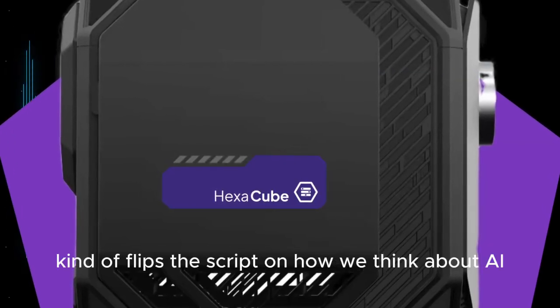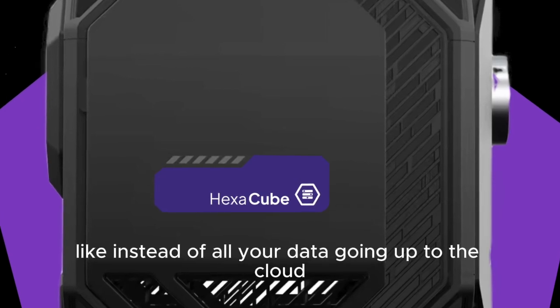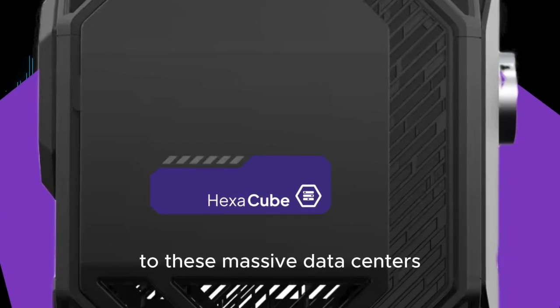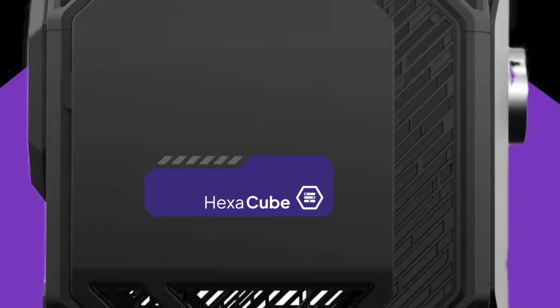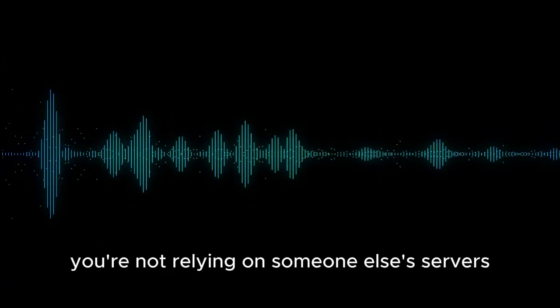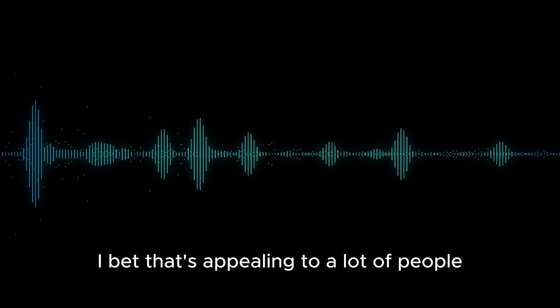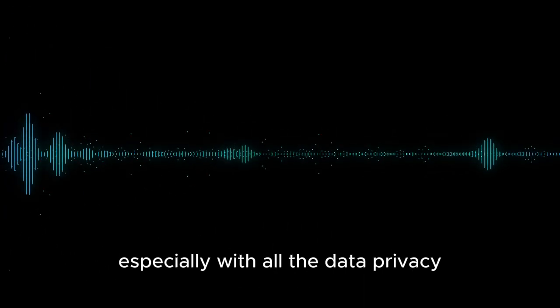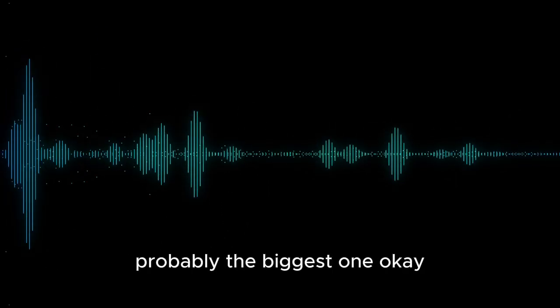It really is. It kind of flips the script on how we think about AI usually. Like instead of all your data going up to the cloud, to these massive data centers, it all happens right there on your premises. So you're in total control. You're not relying on someone else's servers or infrastructure or anything. Exactly. You've got the reins. Wow, I bet that's appealing to a lot of people, especially with all the data privacy stuff going on these days. Oh, absolutely. Data security is a huge factor, probably the biggest one.